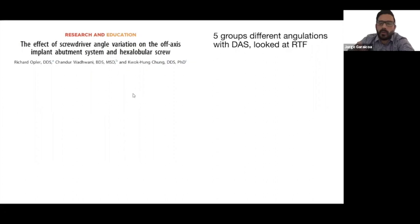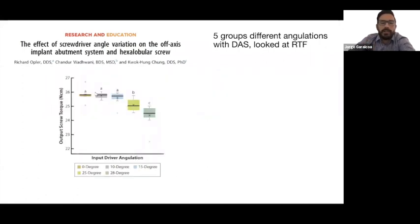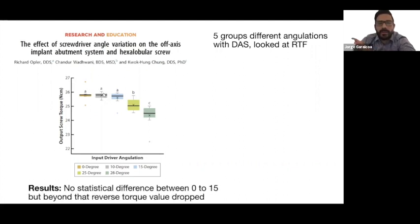Look at this study right here. This study, also another in vitro study, was looking at 5 different angulations and again measuring the reverse torque values. They look at 0, 10, 15, 25, and 28 degrees. The interesting thing about this study is that on the first three, the 0, the 10, and the 15, they didn't find any difference. But as soon as you go over 15 degrees, at 25 and 28 degrees, you start again losing those torque values. So we keep seeing this information over and over, Mario.